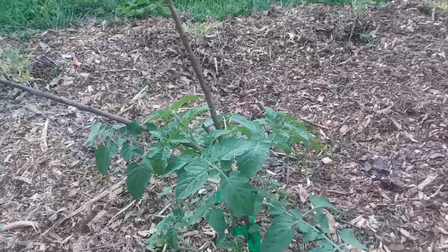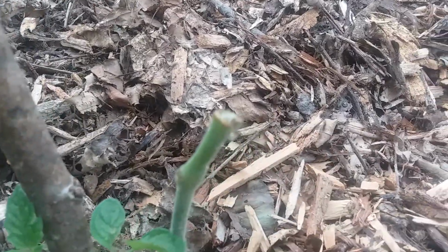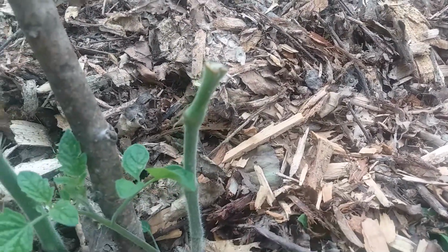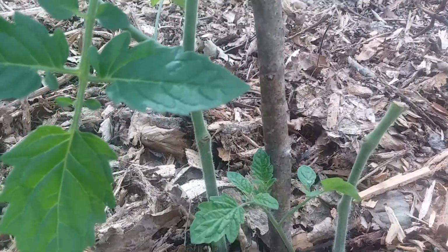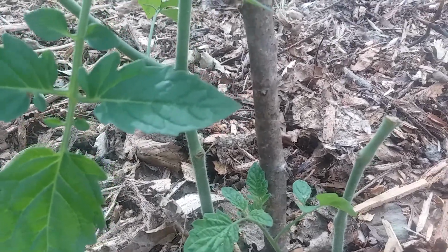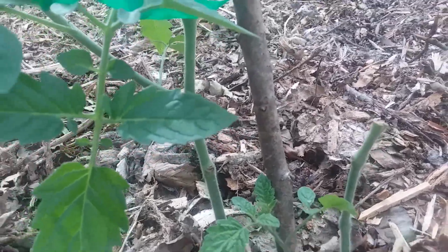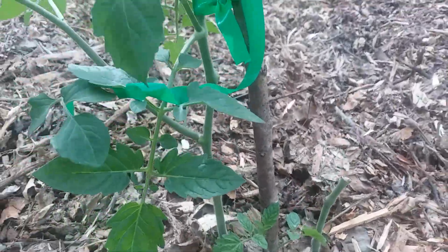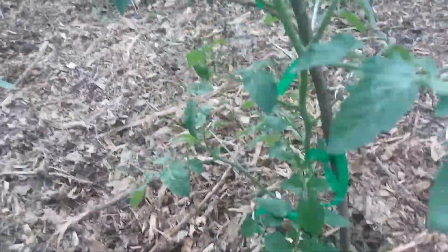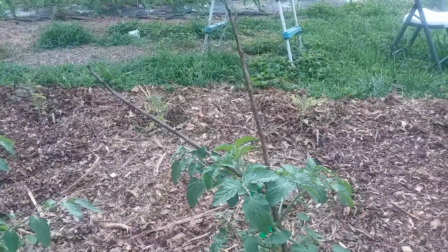Some of them are getting blossoms. Today I came out and we had this issue. One had been broke off. I'm not quite sure why. It just was broke clean off. I'm gonna leave it. I'm gonna see if it'll make some new growth and make another plant out of it. It looks like the bottom down here is, so I'm just gonna leave it be. And we took the top part and we planted it because it should.